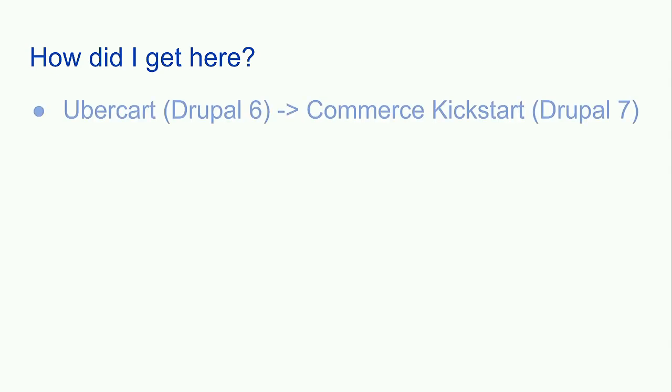So we get to the big question, why upgrade? Before getting into that, it's worth looking at how I got to where I am on Drupal 7. I started out on Ubercart, as many people in Drupal 6 would have.